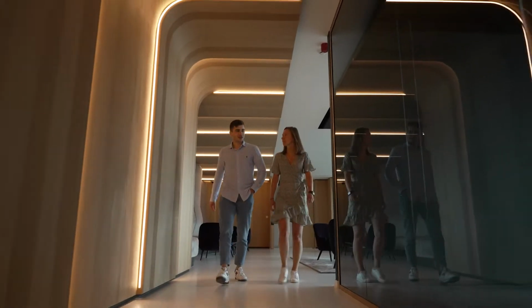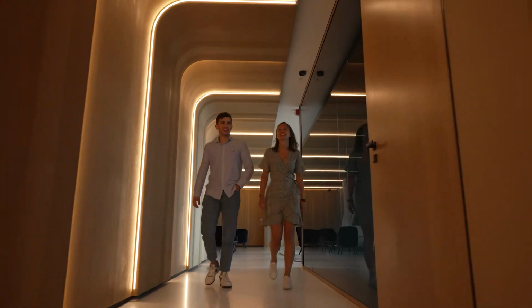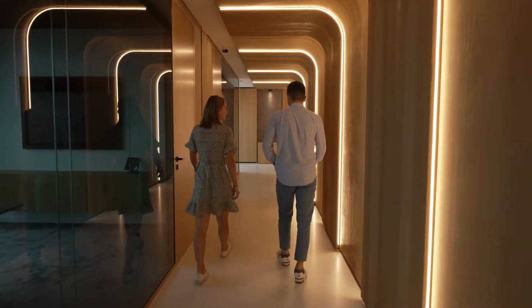Now, there are so many different spaces, people can easily find the ideal spot for the task at hand. After all, that's what activity-based working, or ABW, is all about.